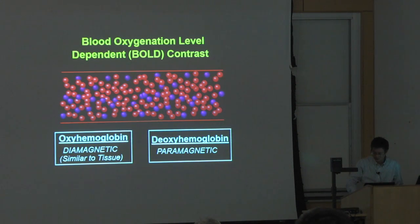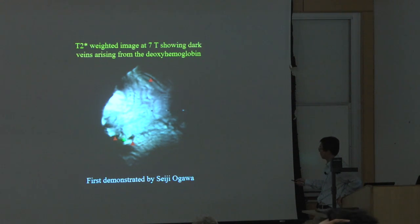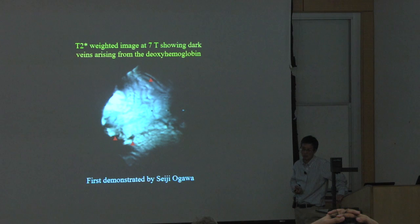This was discovered by C.J. Ogawa, and this is not his original image, but this is one image that we obtained at 7 Tesla. So you can see these dark regions are not actually voids of water, but voids of signal, because they are veins. Veins contain a lot of deoxygenated hemoglobin.